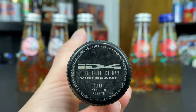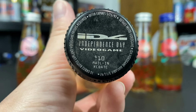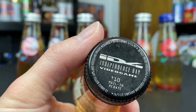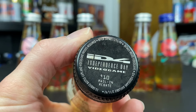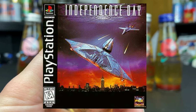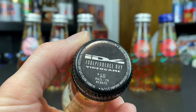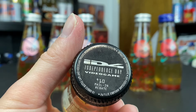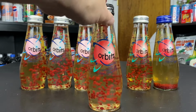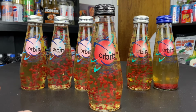So this one is a promotion for the Independence Day video game from the movie. So you had to get 10 bottle caps, these special bottle caps, mail them in, and you would get a $10 mail-in rebate for the Independence Day video game, which I'm sure was like 50 bucks. So you had to buy 10 Orbitz drinks, mail in these bottle caps to get $10 off, which I think at the time, a bottle of this from the 90s was like $1.30. So stupid. And I'm sure that video game didn't do well.